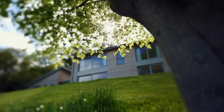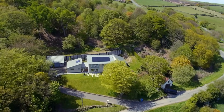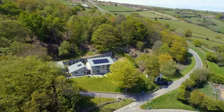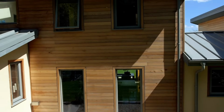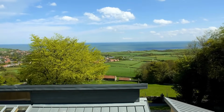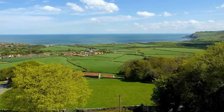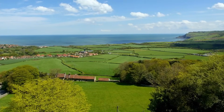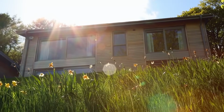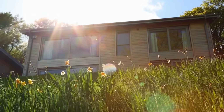Surrounded by woods high above the village, this home of cedar and zinc appears to be more Nordic than North York Moors. And it's this property's elevated position that delivers amazing views beyond the dense green foliage. The people lucky enough to live here are Jackie and John Golland.